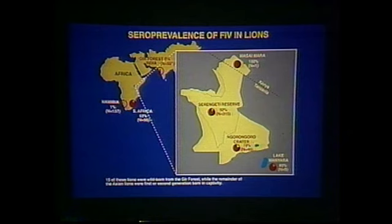The conventional lore has come to believe that this virus doesn't seem to be doing anything to them because you do not see chronically ill or affected lions. However, in my experience dealing with free-ranging animals, the chance of coming upon and finding a carcass of a chronically ill, debilitated lion is probably nil.